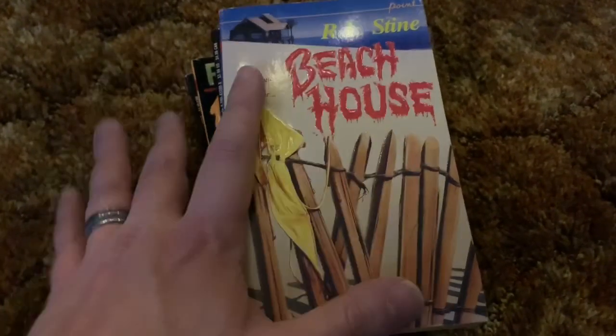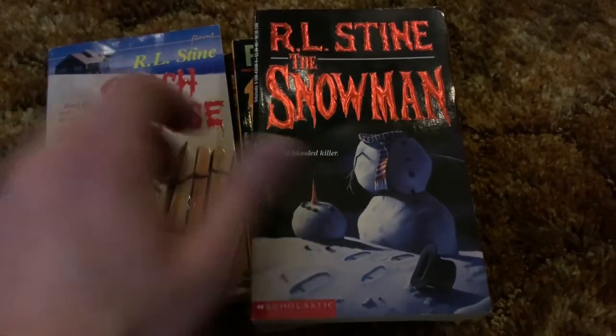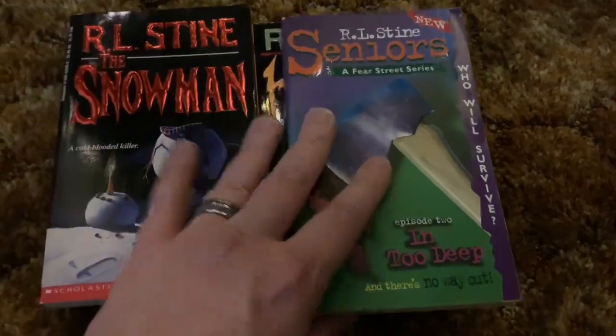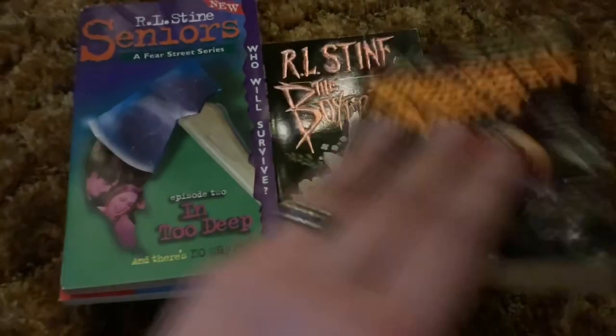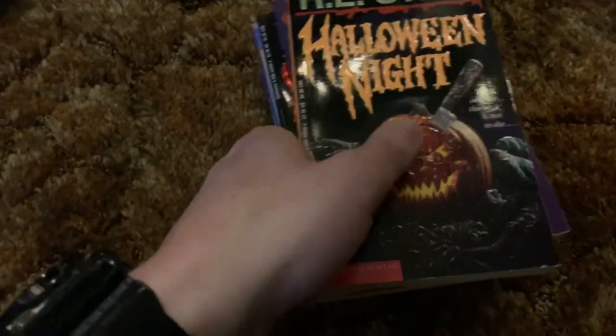Anyways, so they're all R.L. Stine books. So they're the same author as the Goosebumps books, but these ones are for a little older kids, like maybe 12 to 16 years old. So got a few of those guys.